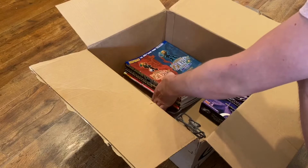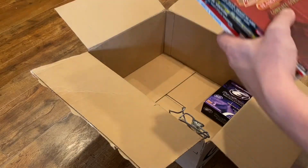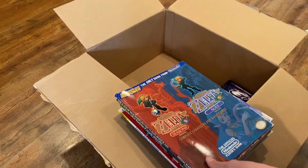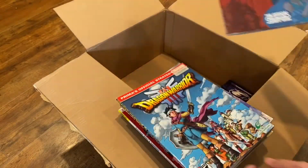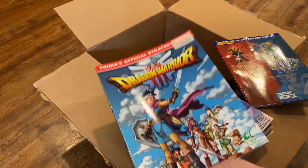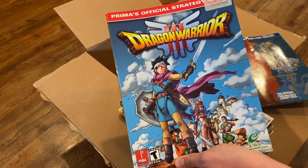A lot of these game guides are actually worth a decent amount of money. I was looking through some of them, and it looked like some of them could actually sell for 100 or 200 a piece. Some of them not. I believe this Dragon Warrior one here is probably the most valuable.